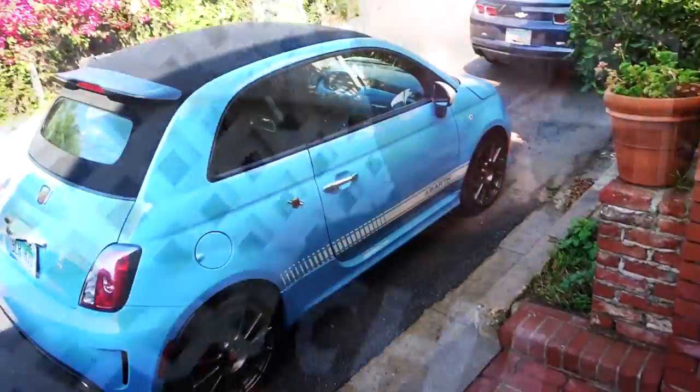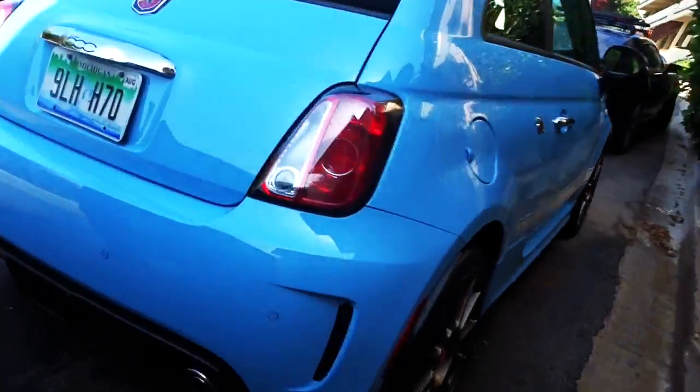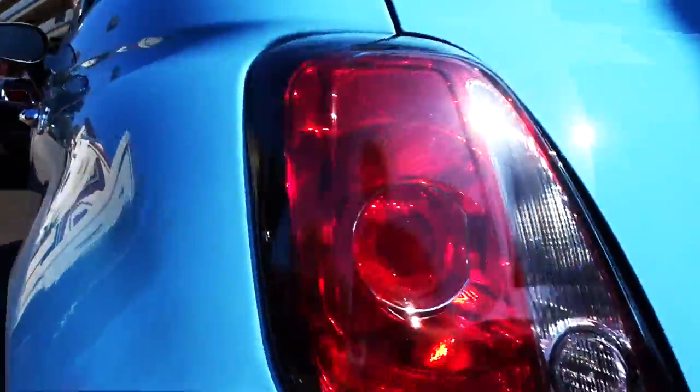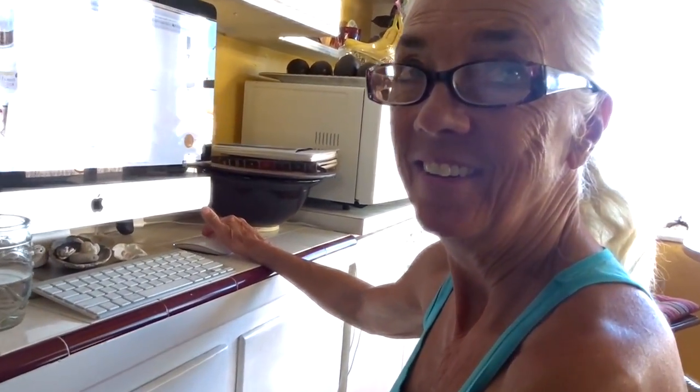Also got sent a new car today. Right there. I can't see. I'm blind, but it's right there, I'm pretty sure. A brand new, spanking new 2017 Fiat Abarth. The fast version. Italian people, right on. We're gonna have to take that little Italian car for a spin later. Why not?